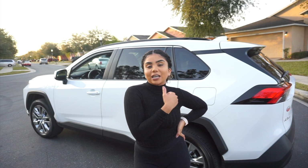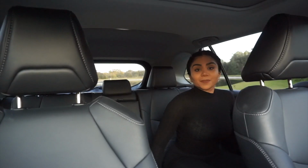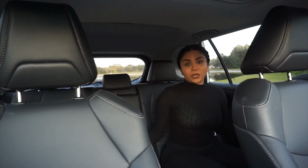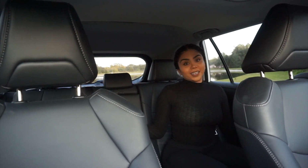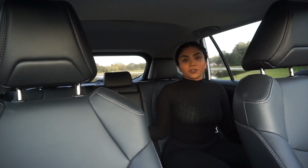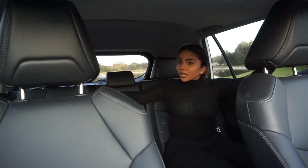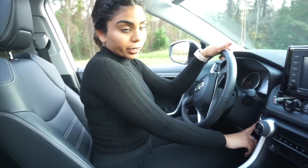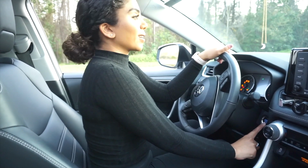Now that I've showed you guys the outside of the car, let's hop in. I'm a pretty small person, but the space back here is pretty big. And I would say that a 6-foot person would fit in here pretty comfortably. I love it. Alrighty, here's that push to start that I was talking about. Gotta press the brake.